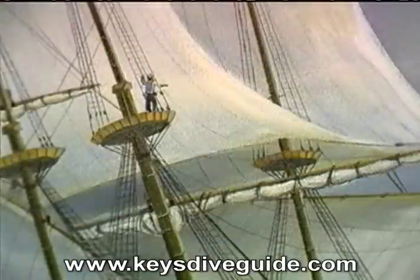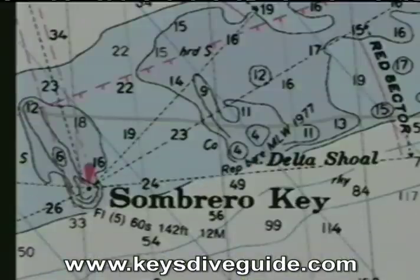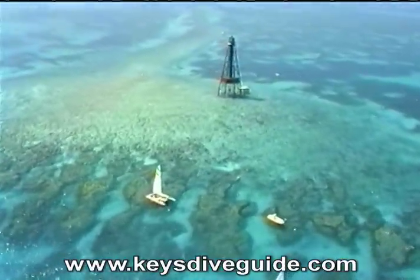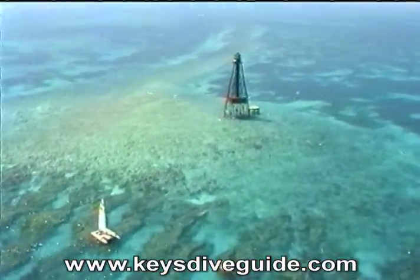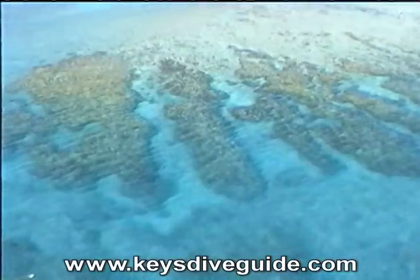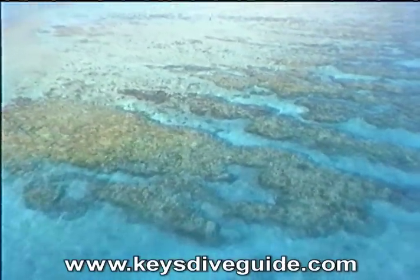At 10 o'clock a.m. on the second day, July the 14th, a lookout sights land. They are 20 miles southwest of present-day Sombrero Reef. The brilliant sunshine does not portend the hurricane, which is now roaring through the Bahamas, a scant 300 miles away from the helpless fleet.